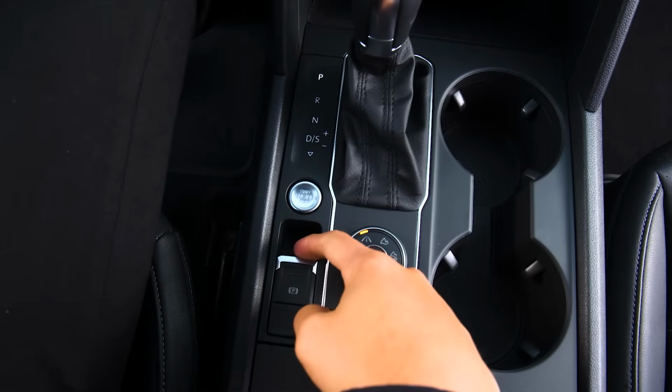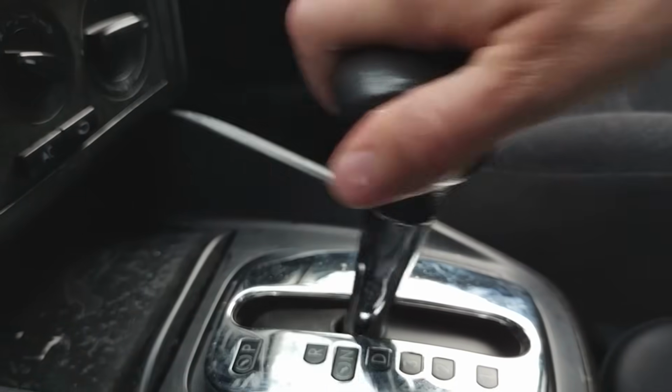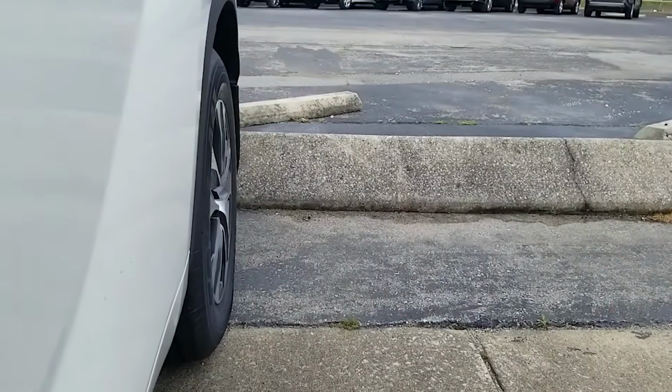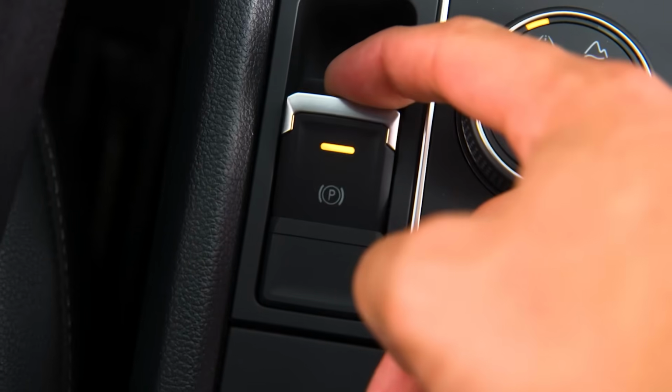Why is this such a big deal? Well, first off, it's super convenient. If you're on a hill, parking on a slant, or even just pulling into your driveway, the car will stay put. No rolling, no guessing. You don't have to pull a handbrake or push a separate button.